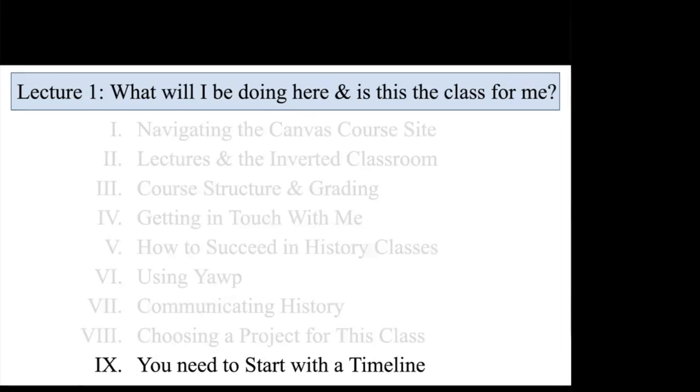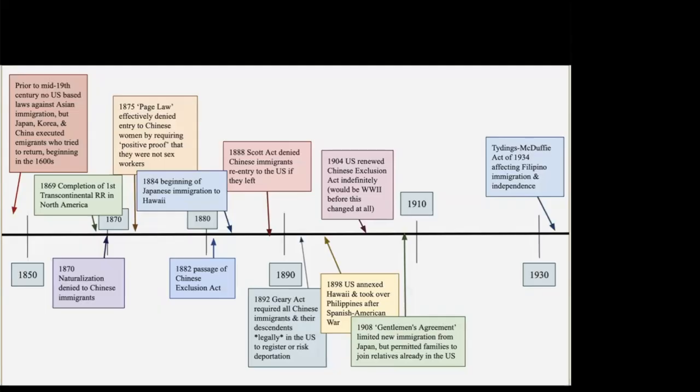And finally, you will need to start history, any history, the class, your project, anything with a timeline. This is where I will explain why you need to do that and give you some pointers on how to do that. This is a pretty standard horizontal timeline.